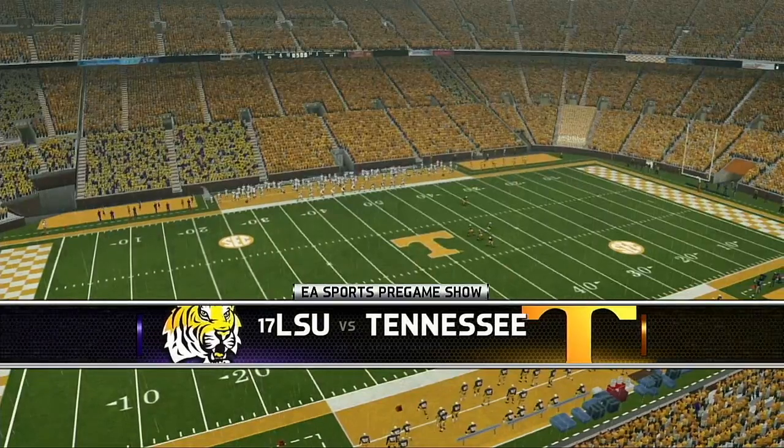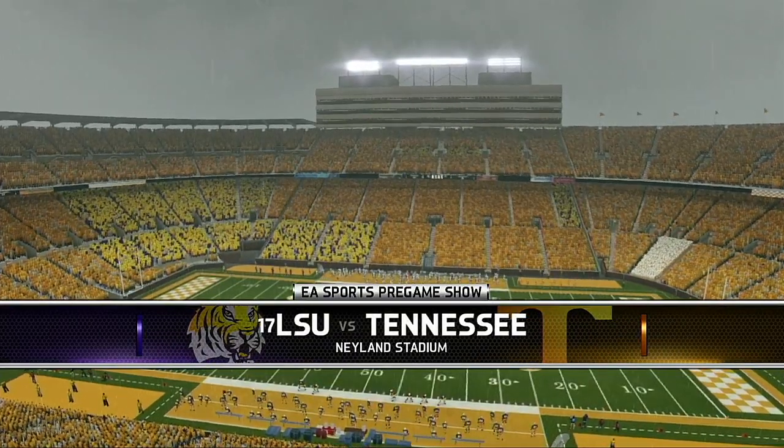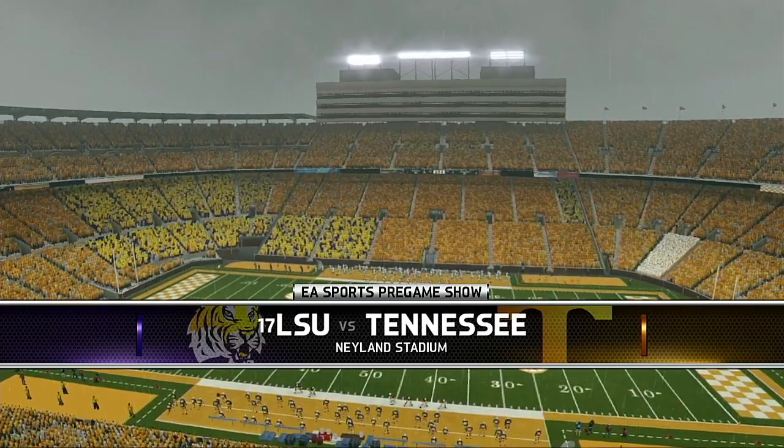There's a beautiful view of the Smoky Mountains beyond Knoxville in the distance from Neyland Stadium. But today, all eyes are on this football game. And now it's time for the coin toss.